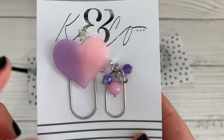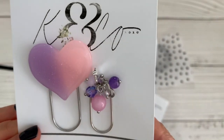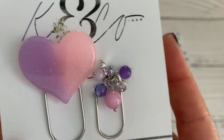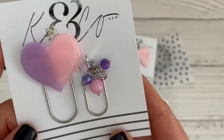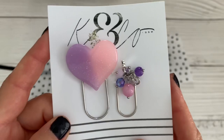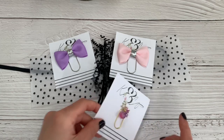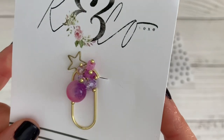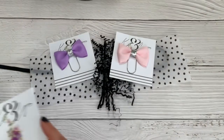So first I got this gorgeous purple and pink heart with the sparkle in it on a silver clip, and then a dangle charm to go with it. I would take these off the backing, but you could actually see the colors better on the white paper than on my hand. So this one has some shimmery beads on it, and there are a couple of heart charms in there, and it is absolutely beautiful. I got this dangle on gold, and this has the star charm on it and a couple of different pink and purple beads. Also really gorgeous.